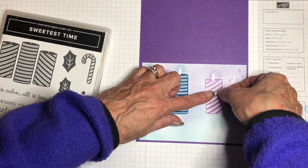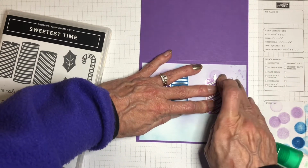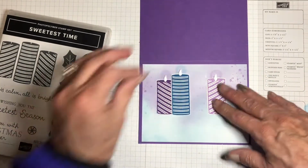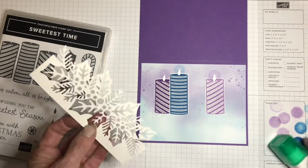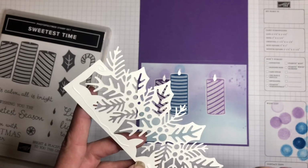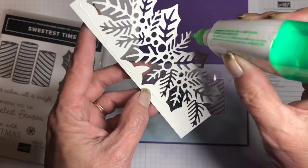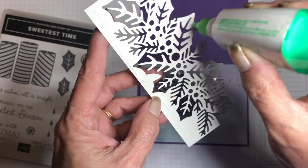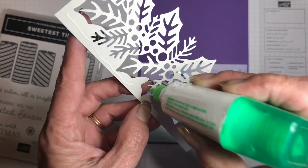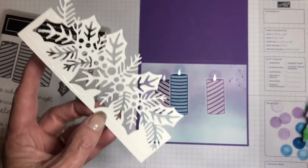And for the die, the holly berries here, a lot of these parts are small. I don't want to get glue all over everything, so I am just going to put little tiny dots in a few places and call it good. That's it.